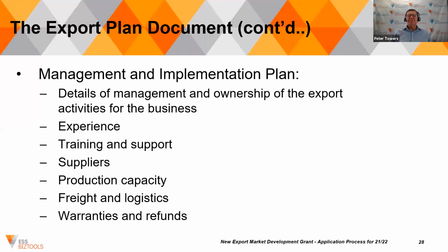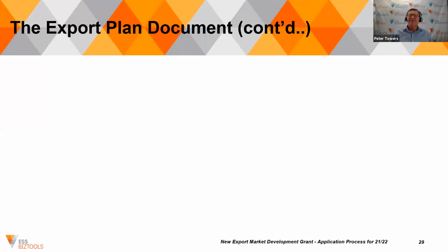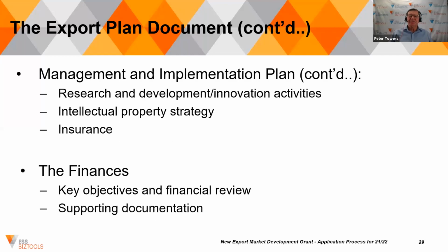The management and implementation plan, experience, training and support, what they've done with suppliers, warranties and refunds. Has all this been thought out? Because this is what Austrade's going to be potentially coming back and asking questions about if they get a feeling that your client has not properly prepared themselves for this exporting journey. So it needs to be thought through first.